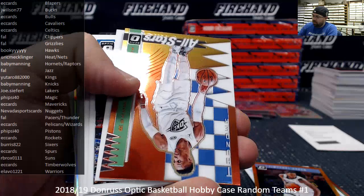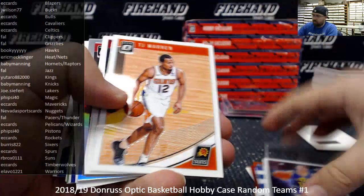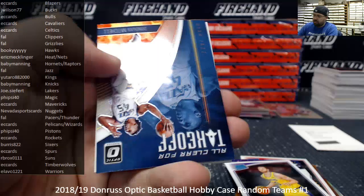Hey, there's another Jaren Jackson Jr. Danny Green, silver. All Heart, Kevin Durant. Rodions Kurucs, lime green, number to 149, Brooklyn Nets. We're sleeving all the colored rookies. Donovan Mitchell, all clear for takeoff.